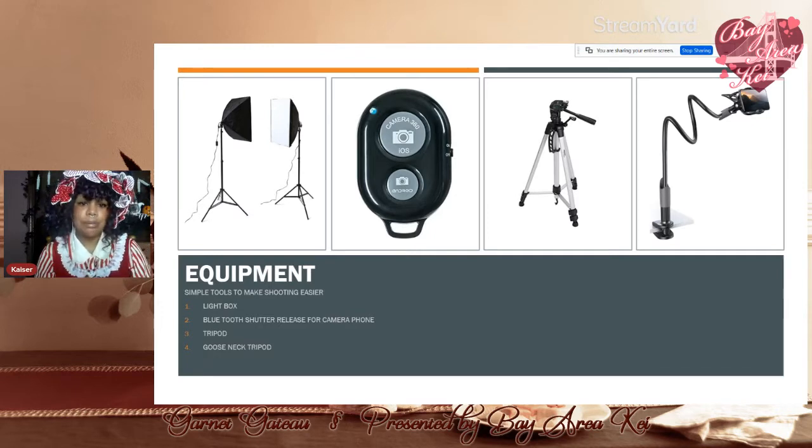You can set up a self timer on your phone and do it that way. But with this, if you need to tuck the little remote into your pocket, or toss it while you're posing for your photos, you can do it this way. It's really great. So if you don't know what it is, I definitely recommend, if you're doing a lot of self portraits, to get this.